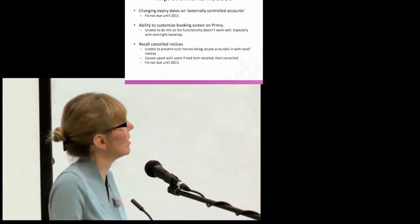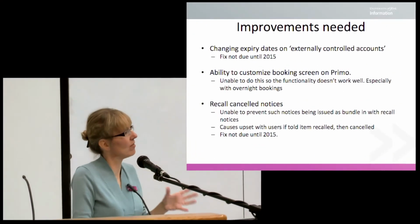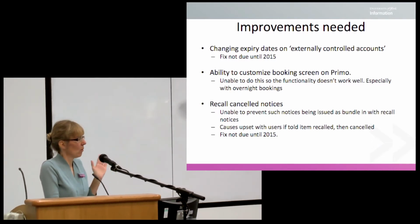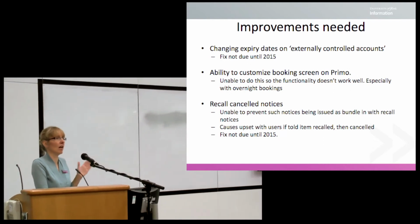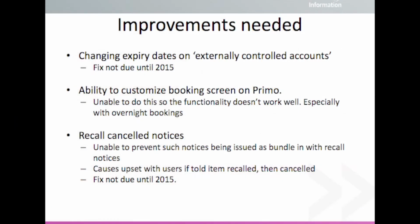Mentioning improvements, a couple of things, again more customer focused, that would be really good if we could get fixed. Currently, all our records are downloaded via patron load, and these are classed as externally controlled accounts. And unfortunately, we can't change the expiry dates.